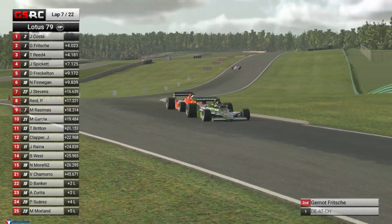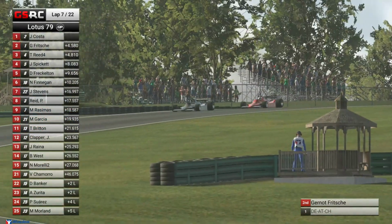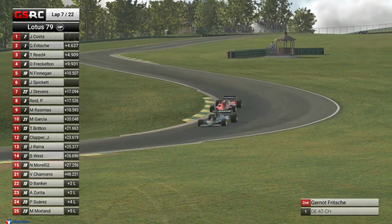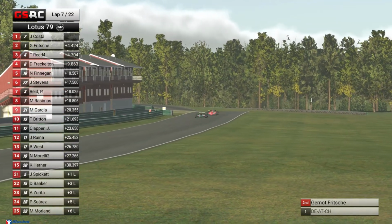And Freesia, he manages to overtake Reed as well. Just like that, in about one straightaway, he goes from 4th to 2nd. Well, very good moves from Gernot Freesia here. And, oh, JDS has towed the car. It must be ruined. Yeah, I hopped on board.